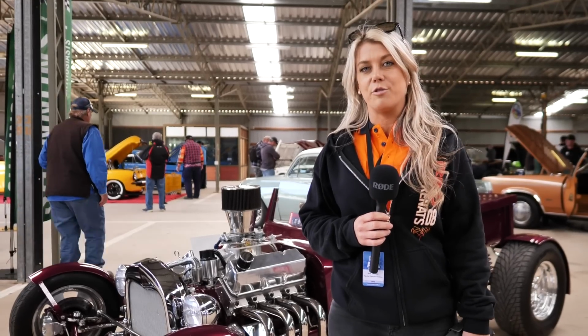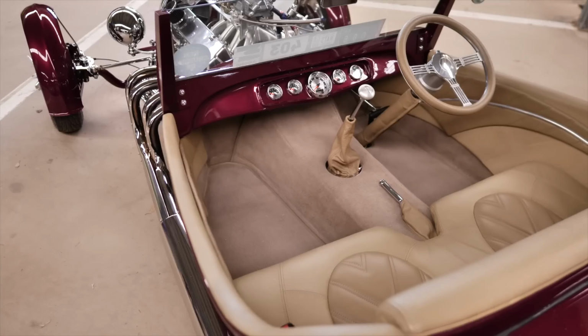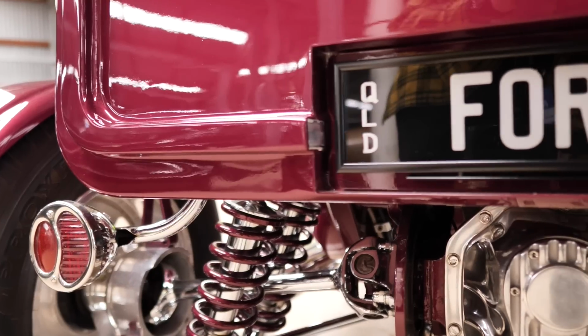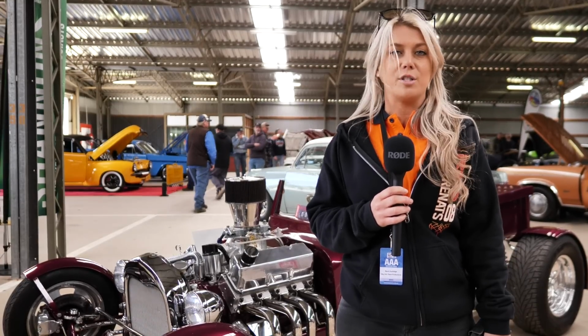This one came through yesterday through scrutineering and judging, and as you can see behind me, the interior and the colour on this thing, absolutely amazing. Blown away by this. The guy's done it all himself, and it's a triumph to him. It's just a beautiful car.